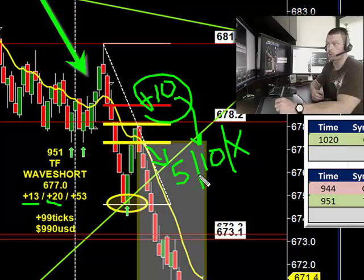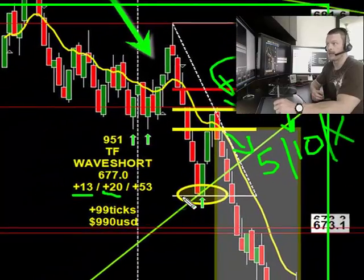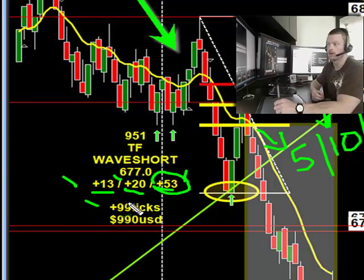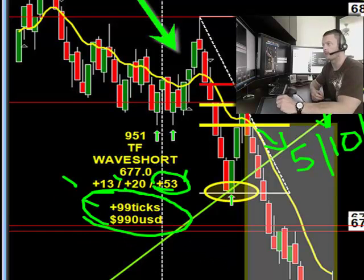We got 10 times 2, we got 20 ticks for the second target. And then, of course, 53 ticks was our runner. So 2 off at 13, 1 off at 20, 1 off at 53. That's a 99 tick winner. All right, guys, almost $1,000 there on just the Russell. So yeah, we took a loss on the gold trade, the first trade, but we made it all back and some, of course, on the second trade.